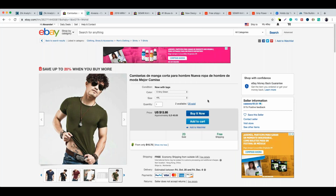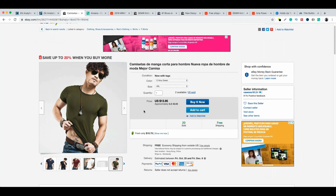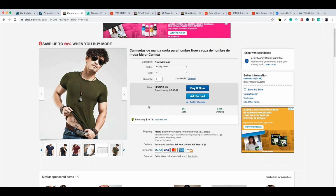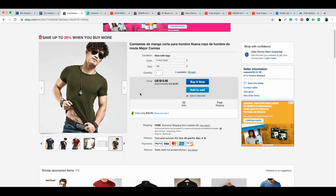You want to make the best main image possible, so that if someone goes over the listings and sees yours, there is no way he is not going to click on it, because that is 50% of the sale. If he already clicks on your listing, you are already halfway through. This is really important, so you get as many clicks as possible inside your listing.